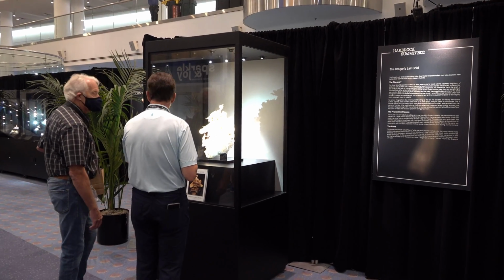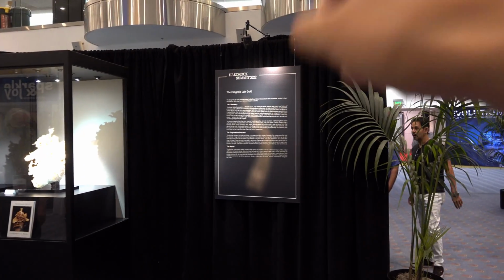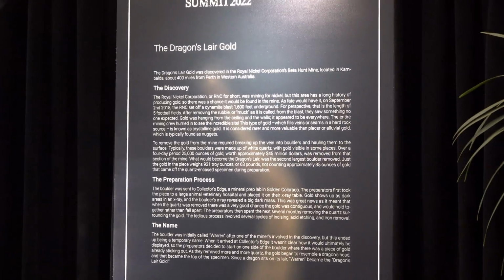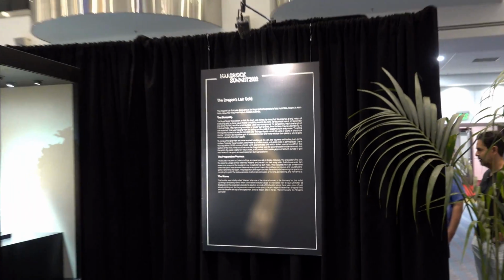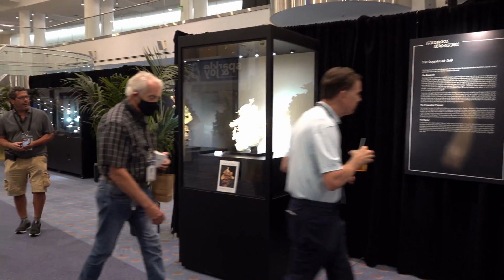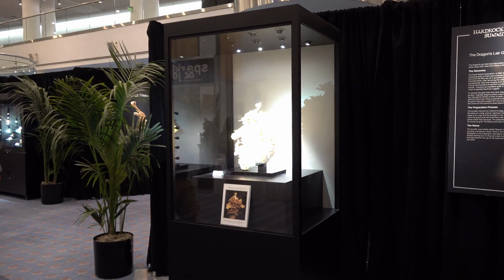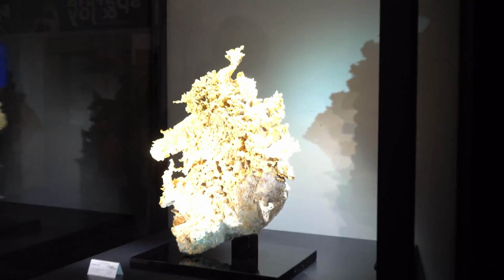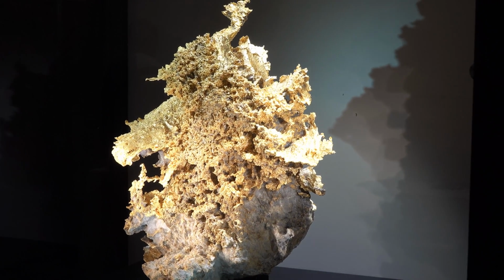So this piece in front and center here is called the Dragon's Lair Gold. This one was actually on display in Tucson maybe a couple years ago, I remember. Now it's here at the Hardrock Summit in Colorado, in Denver. Dragon's Lair Gold. Let me show this to you guys. I believe it was 2 years ago when we saw this in Tucson. But now, look at that.